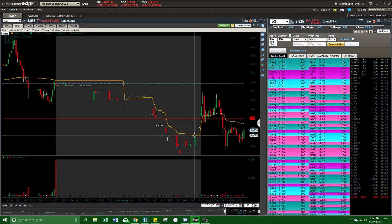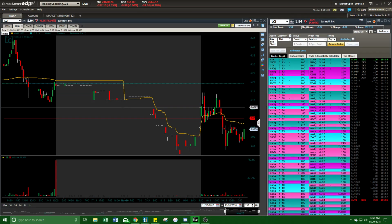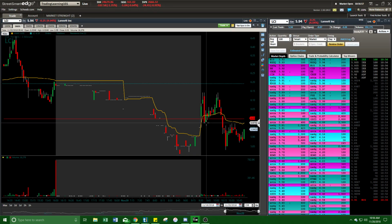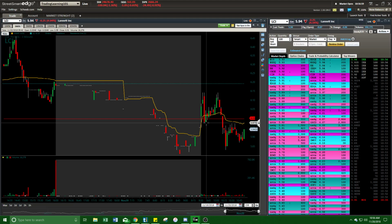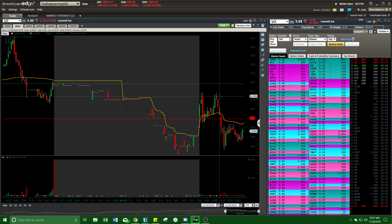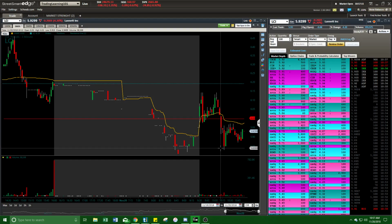A good example right here. You see how I have that red line at exactly $6. This came up and it came down and it falls to $5.97. That's still a general area for support. And then it bounces up to $6.15. And then it comes back down and then it surges through that $6 down to $5.83.